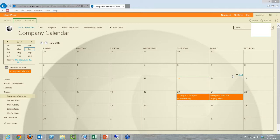So it's a nice way to do all of your company public calendars. It might be a vacation calendar, or it might be all the company holidays or meetings. And so it's a nice way to look at those back and forth. So that's basically the stuff here.